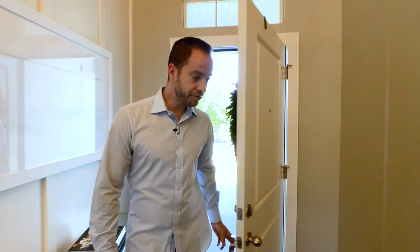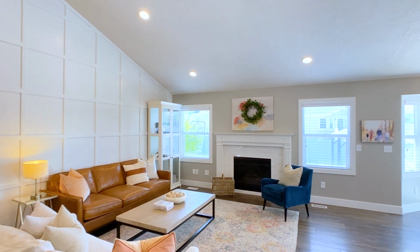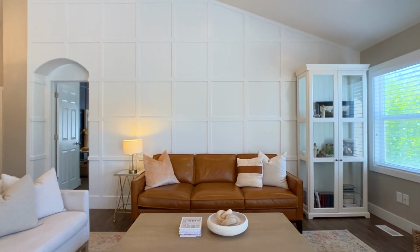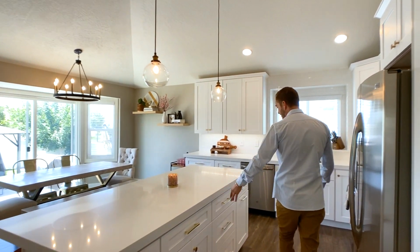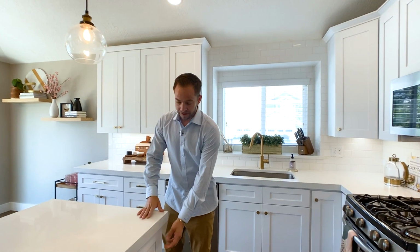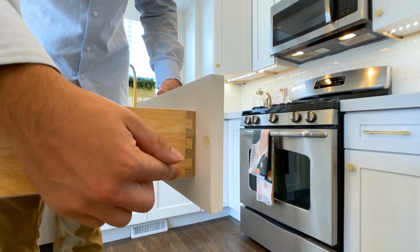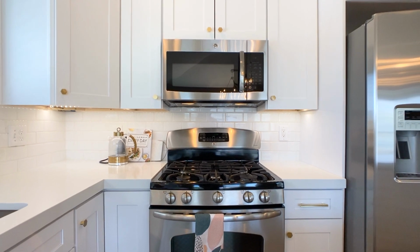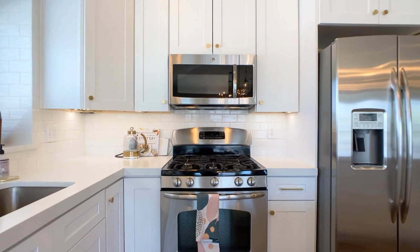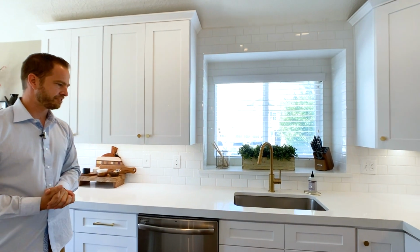All right, so here in the entryway, we do have tall vaulted ceilings welcoming you into the great room. And this is a nice spacious living area. They've done custom trim work throughout the home. We have the tile around the fireplace and a nice hearth. Quartz countertops, they upgraded to the extra thick. And then these cabinets have been replaced and they're dovetail as well. We also have stainless appliances and then the tile backsplash as well as the upgraded gold hardware on the cabinets. So this is a beautiful kitchen that was upgraded and installed in the last few years.